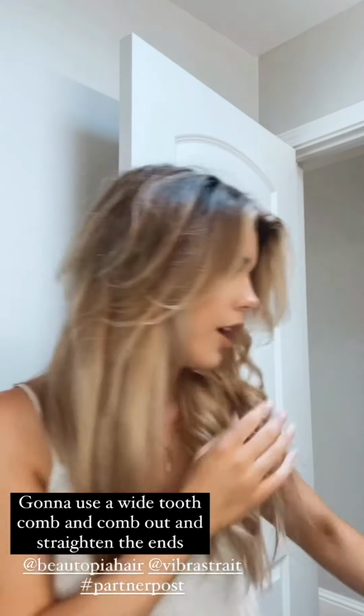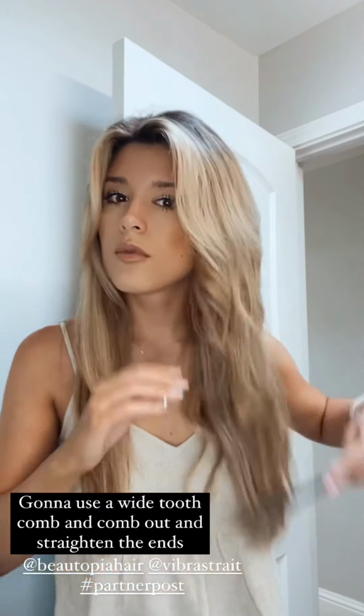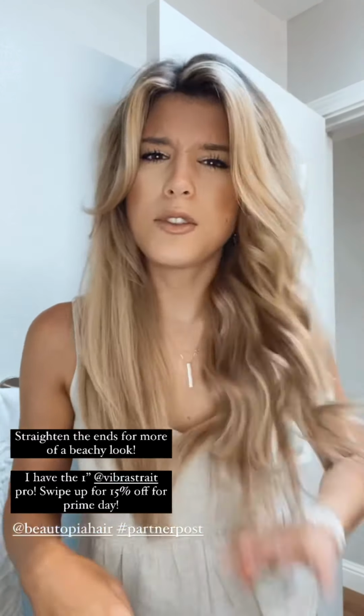And then I'm gonna take a brush or a wide tooth comb. And I'm gonna take the Vibrastrait and just straighten the ends. So they're all copacetic. I don't even know if I've used that word in the right way.